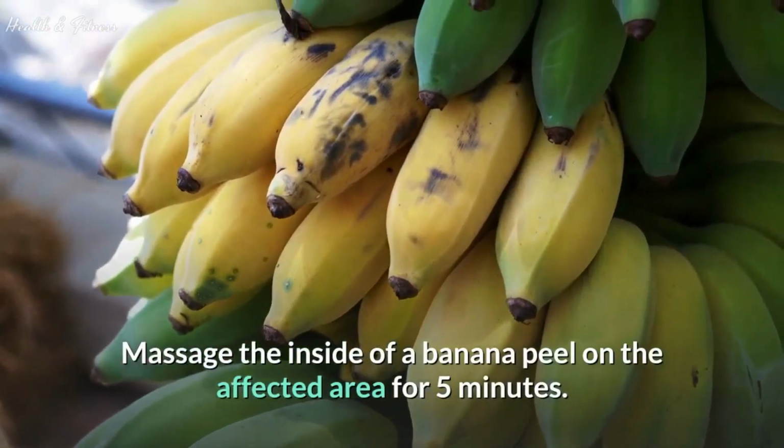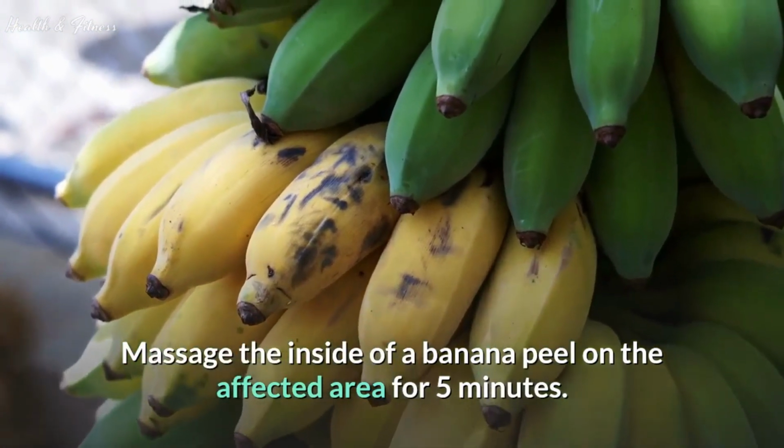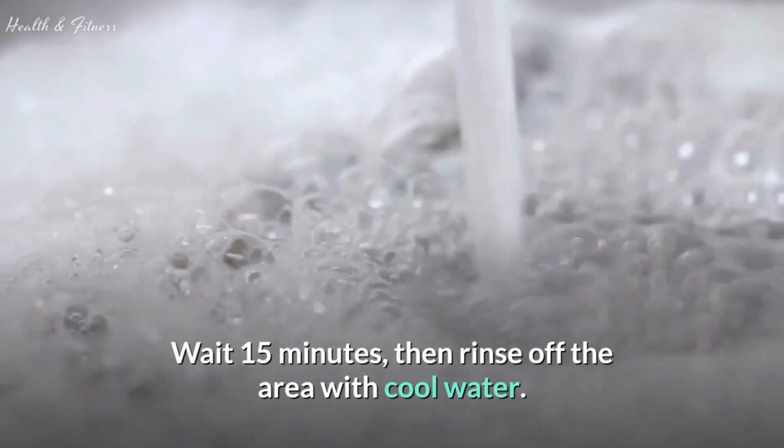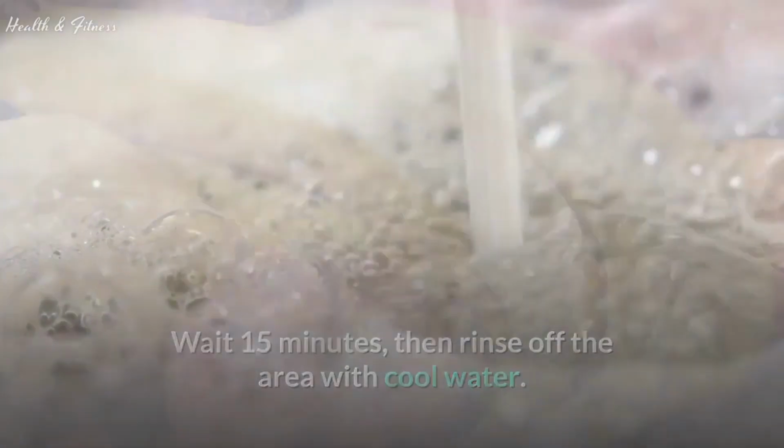Massage the inside of a banana peel on the affected area for 5 minutes. Wait 15 minutes, then rinse off the area with cool water. Repeat as needed.